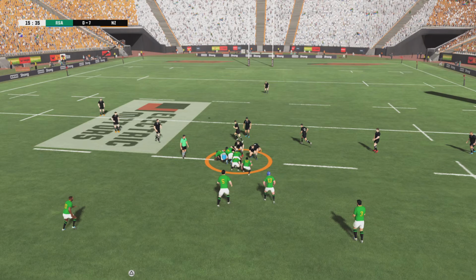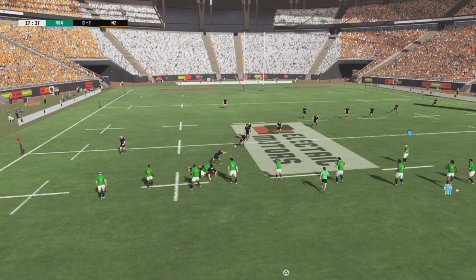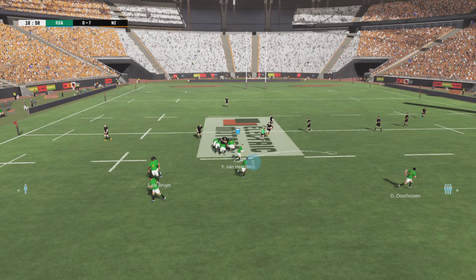Oh, they've lost the ball there. Really sharp thinking for that pass. And they've kept possession at the back of this ruck. Smith passes the ball. They're scrapping for the ball. And they fly into the ruck. It's stolen. The scrum half can launch the next attack.